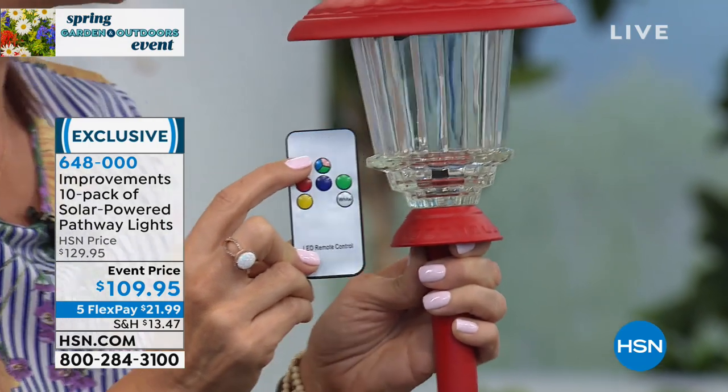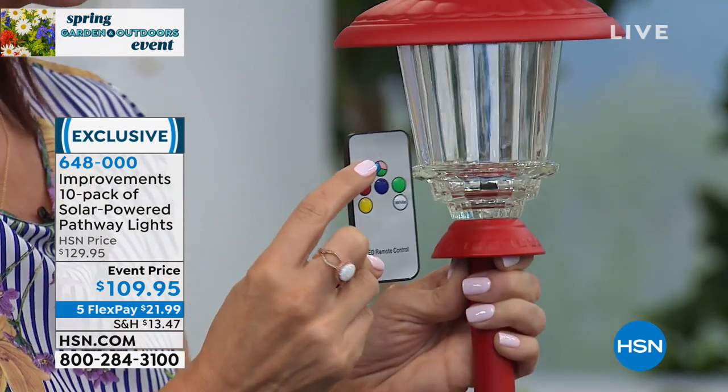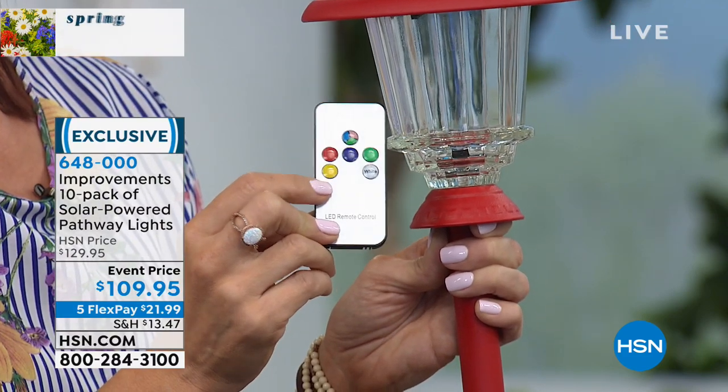If you're gonna put these next to a pool, that's what you're gonna wanna do. Oh, really? Yeah, get that resort-like lighting. Oh my goodness. And you know, you think about how much it would cost.